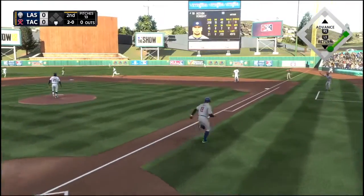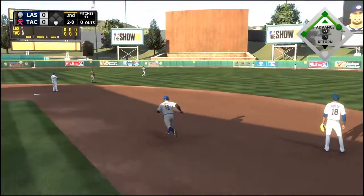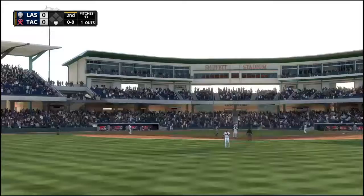High in the air out to center field. Waiting on it is Heredia. 1 out. Time for a look at the defensive.